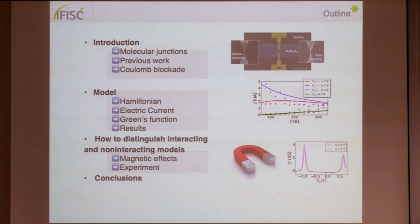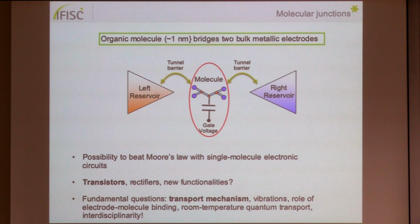As I said, you probably don't need this slide, so we are all motivated to study molecular junctions. Let me just focus on these particular keywords, transport mechanisms. Here we are interested in a single electron transistor and what is actually the nature of the transport resonances. And also another thing is temperature dependence, right? This is an issue that has been discussed in previous talks.